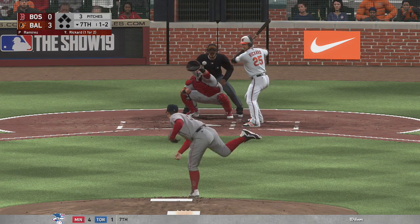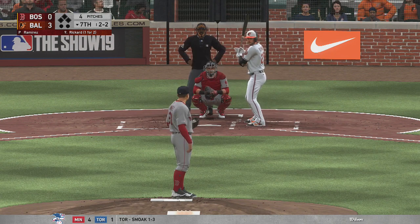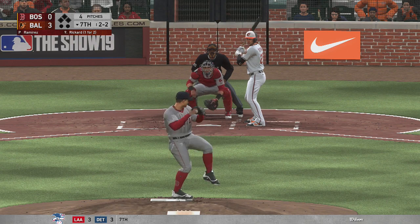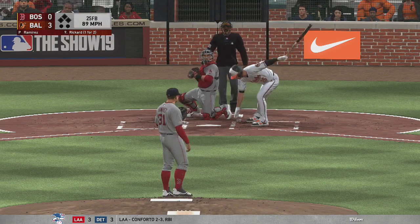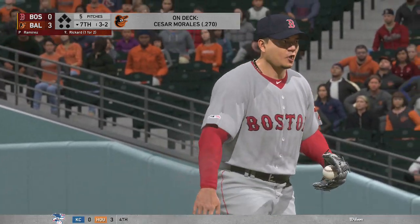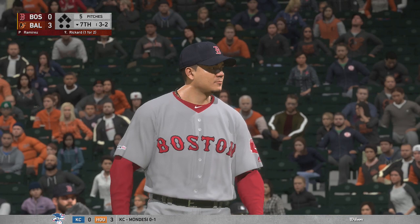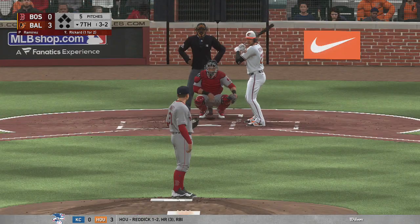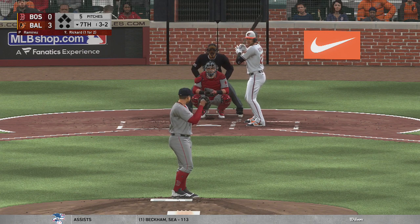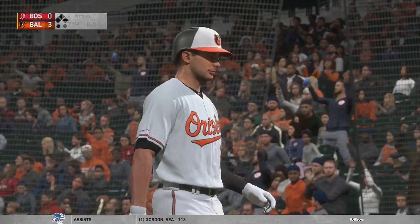The 1-2 is taken for ball 2. 2-2. Here now the 2-2. Doesn't get the zone. Count full now. From 0-2 to 3-2, what a great at-bat to start this inning off. Hey, this could be a productive inning. And that misses ball 4. It's a leadoff walk to start the home 7th.